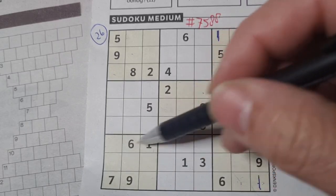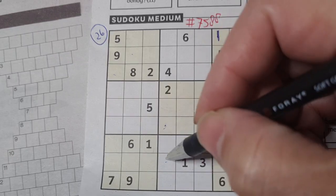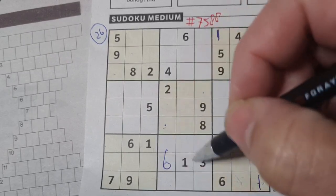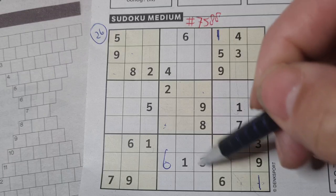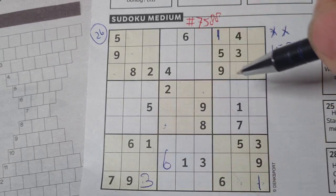We have a six in this row, a six in the last row. So in the row between, the only place left, the six should be there. The three in this row, the three in the row below. So in the last row, the only place left, three should be there.